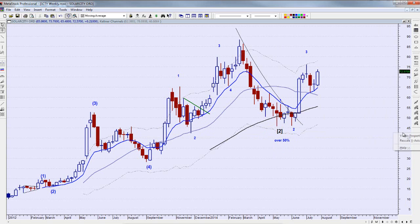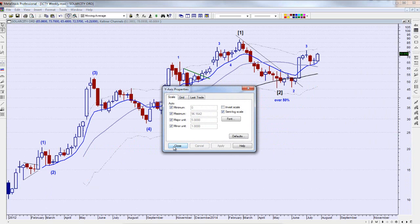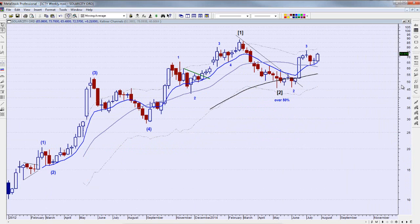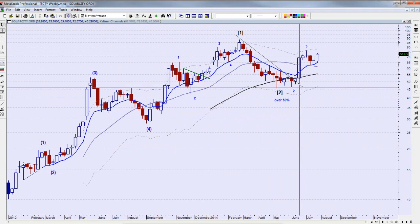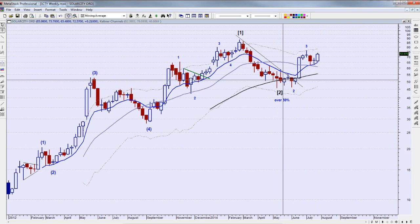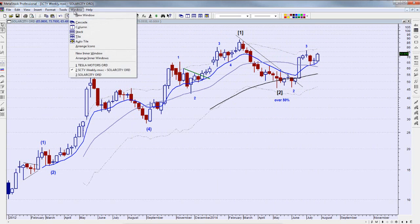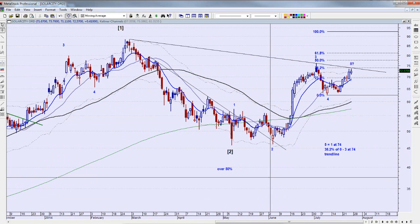So let me go back to the scale which I use on all my charts. Okay, so now I think this is the wave structure that we're working with. We've pulled back. Now I think we're trying to see, do we have 5 waves, or are we trying to pull up here? Let's go ahead and go to the daily chart. And some interesting things are going on in the daily chart.